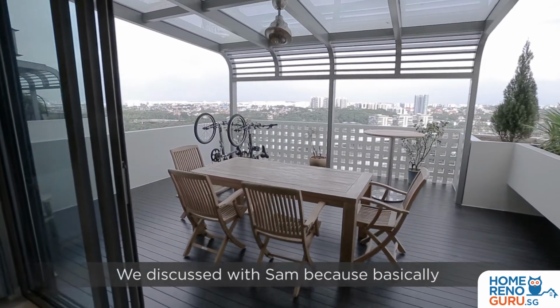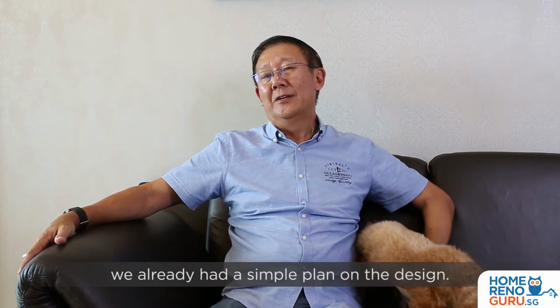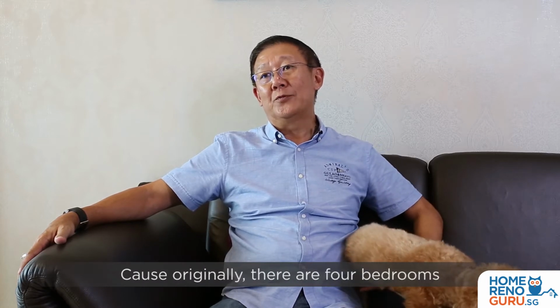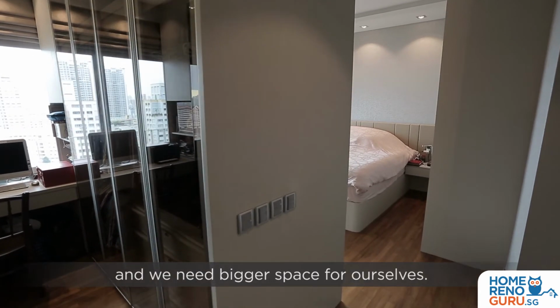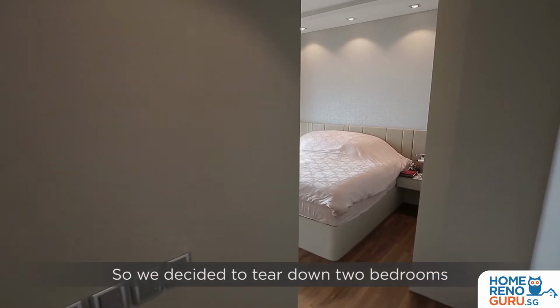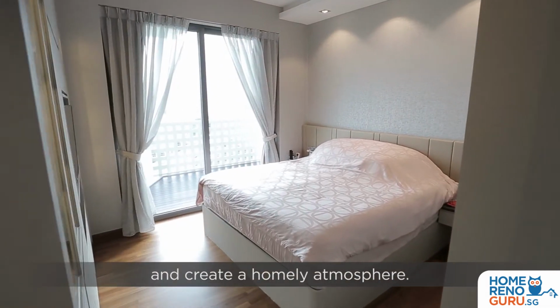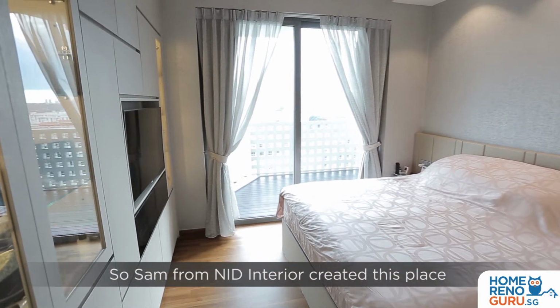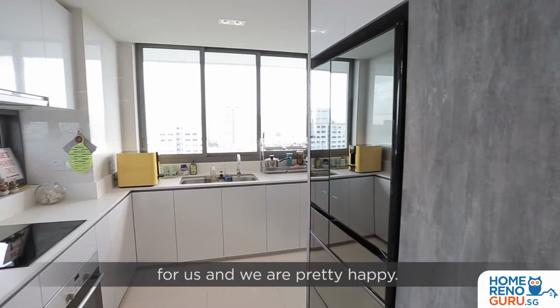We discussed with Sam because we already had a simple plan for the design. Originally there were 4 bedrooms, and we needed bigger space for ourselves. So we decided to tear down 2 bedrooms and create a homely atmosphere. Sam from NID Design created this place for us, and we are pretty happy.